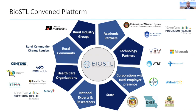Industry groups like the Missouri Farm Bureau, the Missouri Rural Electric Co-ops, academic partners who've spent a lot of time thinking about research in this area and understanding what works and what doesn't from a research standpoint. As you can see, technology is going to have a huge role in how rural economies are going to run and rural health will be deployed. And so we've been working with technology partners.